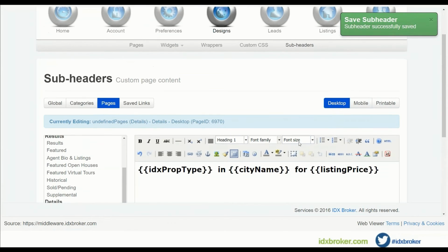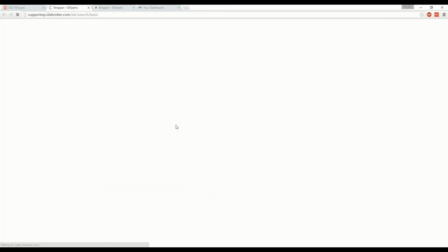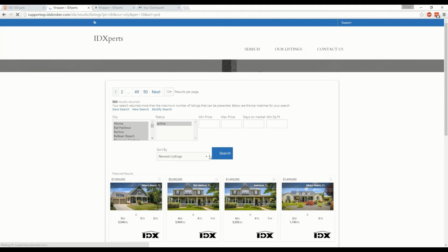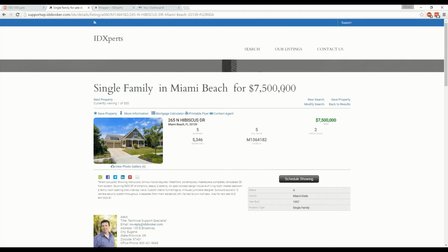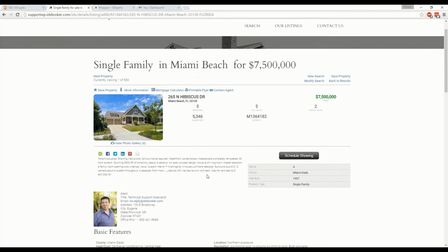Okay, now when I go to one of my pages, I'm going to just do a basic search here. I'm going to pull up the very first result, and boom, come to this page. I have single family in Miami Beach for $7.5 million. This is really handy. Google will look at that, people will look at that, because otherwise they're just going to see this, next property, new search, this. They can dig down for this information, but right now it's really easy to see.